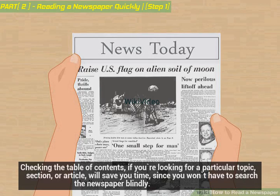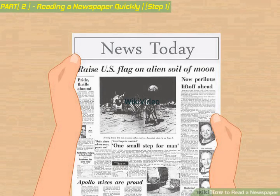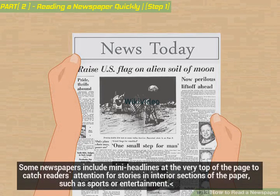Checking the table of contents, if you're looking for a particular topic, section, or article, will save you time, since you won't have to search the newspaper blindly. Some newspapers include mini headlines at the very top of the page to catch readers' attention for stories in interior sections of the paper, such as sports or entertainment.